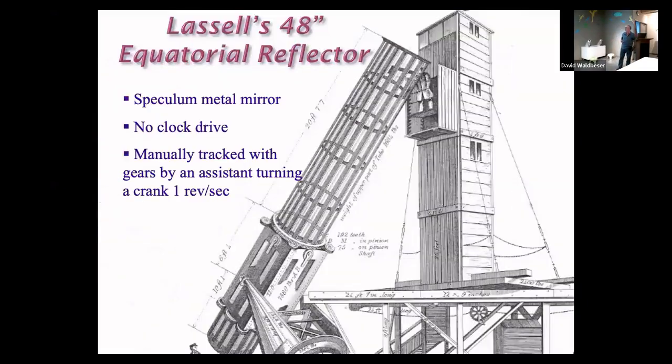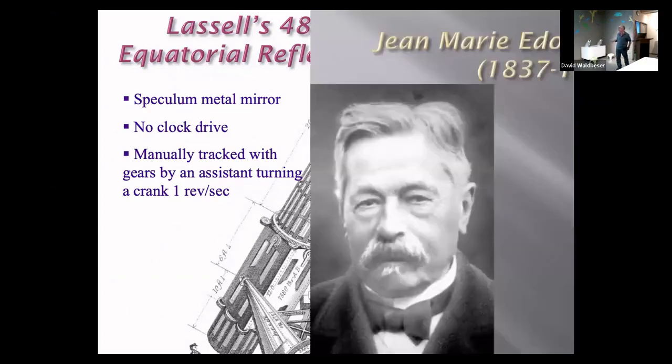This is what that telescope looks like. And you can see the observer up there on a stand that was movable. Pretty amazing. Fork-mounted equatorial. Of course, they had no electricity. The drive was literally done by an assistant turning a crank at 1 revolution per second.